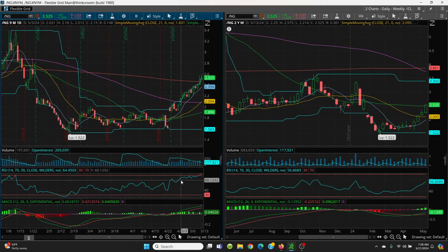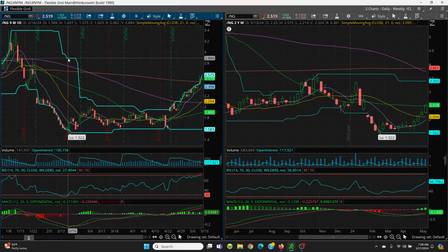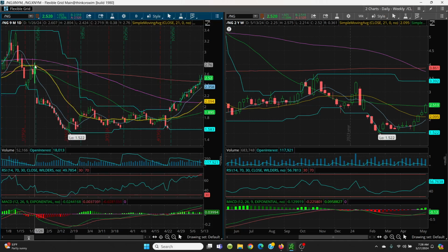But we're starting to get into that overbought condition here. So just a little pullback is not going to hurt the old natty gas. But again, if you look to the left of the chart, there are really good targets up here. You've got to look at that high. See, you got that 2.80, and then we have that 2.88 coming right across. So we look at this price channel, bring that across here, and you're looking at that 2.96 level.